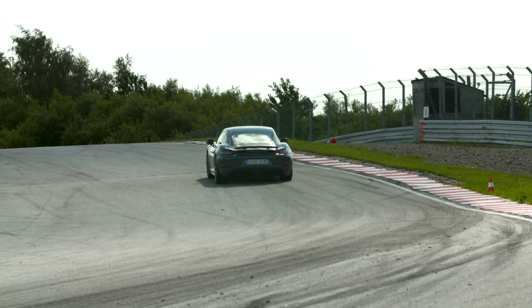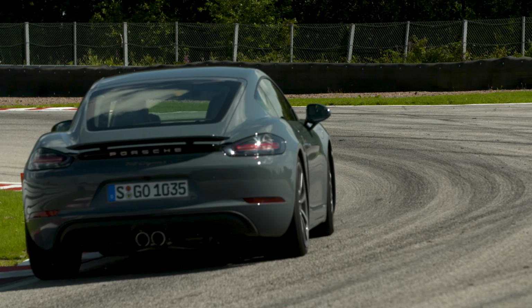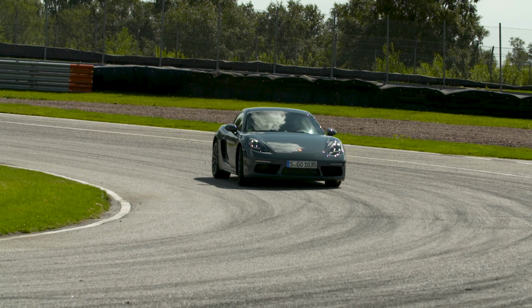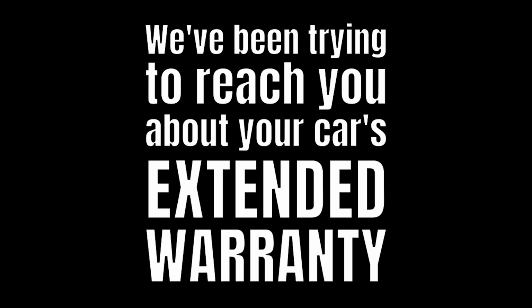For those that these kinds of things happen to while under warranty, it's not as big of a deal. But if you get a 718 that no longer has an active warranty, these repairs could add up quickly. Maybe it is a good idea to answer that call of the people trying to reach you about your car's extended warranty.